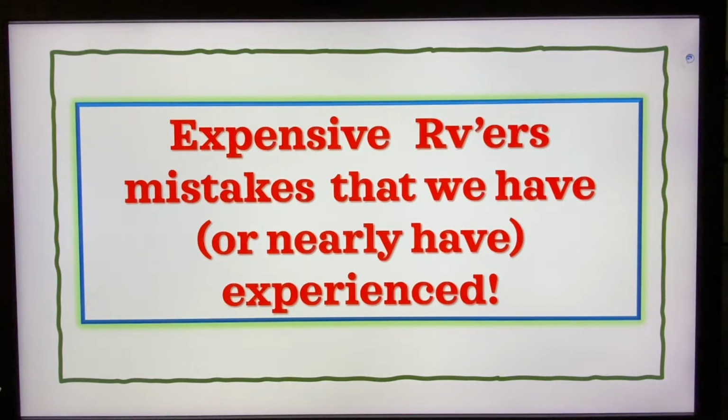Today's topic: expensive RVer mistakes that we have or nearly have experienced. We all know the importance of following a regular routine when we're both setting up and tearing down at the campsite. And we also know that if we get distracted from that routine, we can make a mistake that can be very costly and even dangerous in some situations.